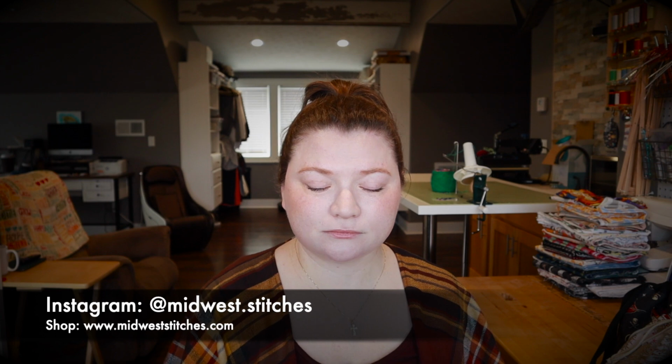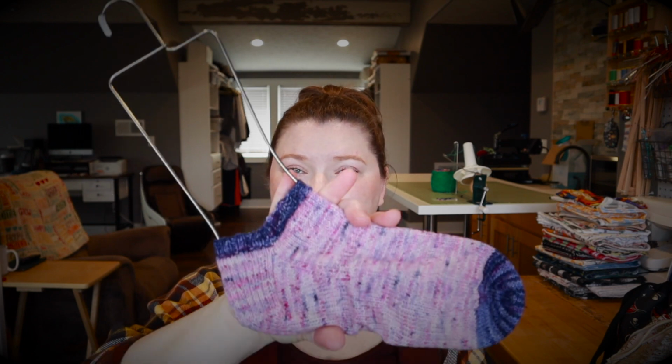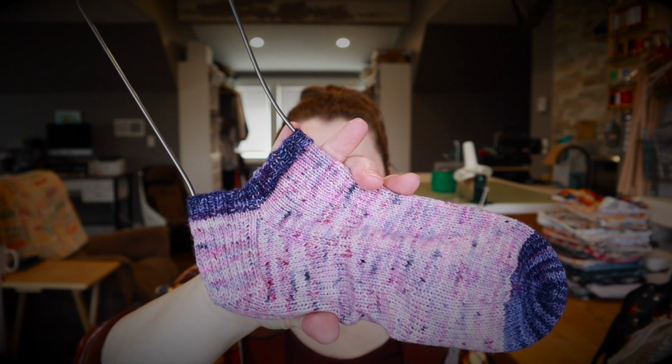So let's jump in with finished objects. I have a couple, and I'm going to start with the one that I was working on the last time. So last time I had finished this sock, and I don't have it on a blocker, but I do have the second one done. So the pair is finished. Here is the second one that I did.